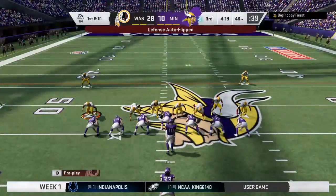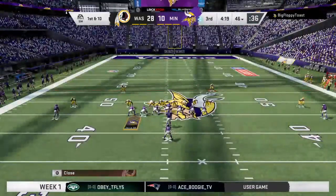Ready up. Watch the flood. Watch the flood. Watch the flood. Bravo.